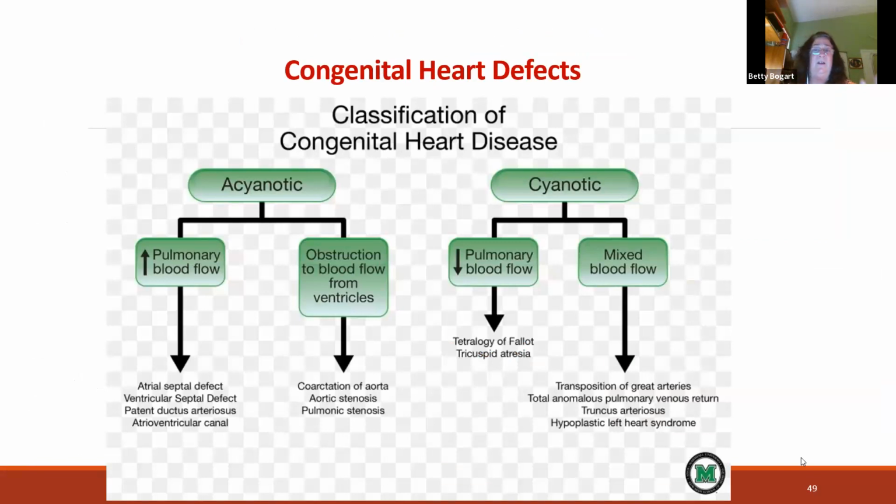There's acyanotic and cyanotic heart diseases, something that was gone over last week. One of the things I see common mistakes is not knowing when there is increased pulmonary blood flow. If you have a word that says stenosis or atresia, that means there is a narrowing or no blood flow. So that would never be an answer. Pulmonic stenosis, that is a narrowing, that's decreased flow. And like tricuspid atresia, there's no blood going into the right ventricle, therefore nothing into the lungs, so that's decreased. It's when there's holes or spaces in between, and that is the atrial septal defect and ventricular septal defect, and that good old patent ductus arteriosus.